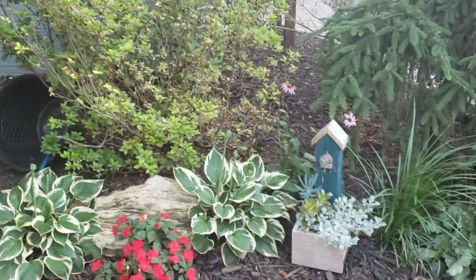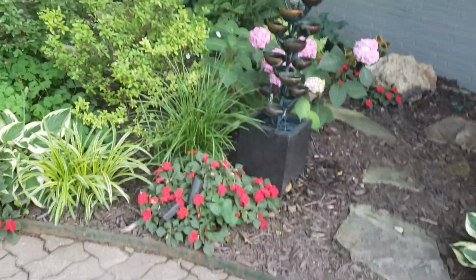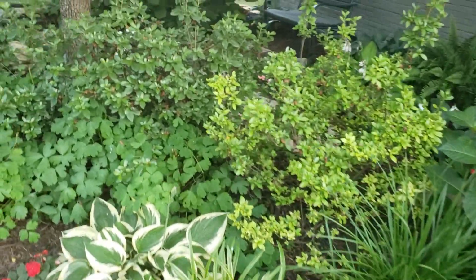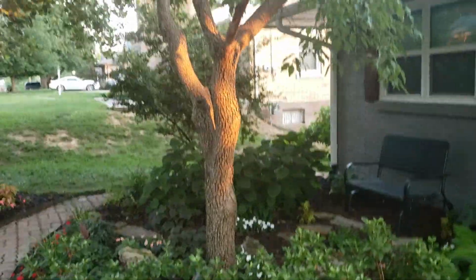So here we are entering the shaded. So this is the shaded bed. So when I bought this was just kind of full of ivy, overgrown. We did have some of this columbine and azaleas here. Oh, and this is a pretty white dogwood tree.